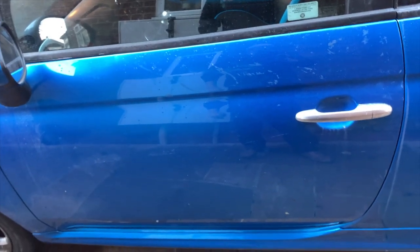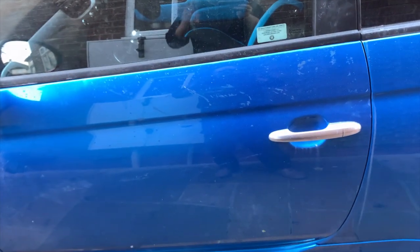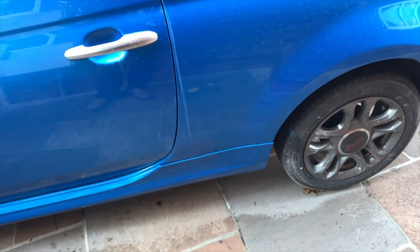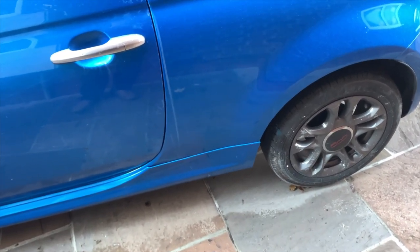I've still got to get all this. I thought I'd got all this glue off. There's still loads of it there. I think I need to give it a good wash, and then we'll go over it with the various removers, tar removers and what have you, to get that off. Lovely job, look at that. There's a bit of paint on the tyre there, a bit of overspray to try and get off.